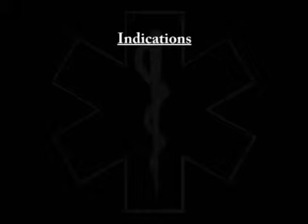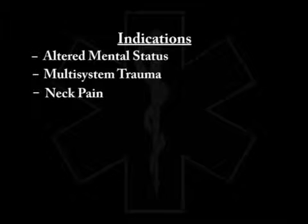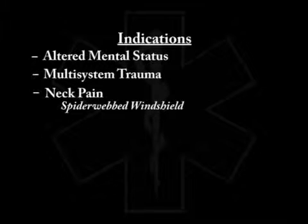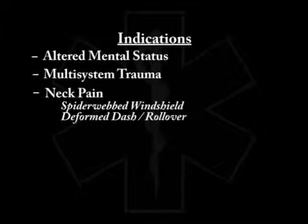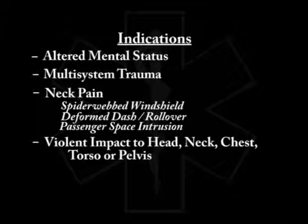So let's look at some indications for when to immobilize somebody. According to our protocol, C-spine immobilization is indicated for patients that have altered mental status, any serious multi-system trauma, any patient complaining of neck pain secondary to a significant mechanism of injury, things like spiderweb windshield, deformed dash, or rollover, passenger space intrusion of more than 12 inches. These patients should be immobilized. Any mechanism that produces a violent impact to the head, neck, chest, or torso or pelvis, patients should be boarded.